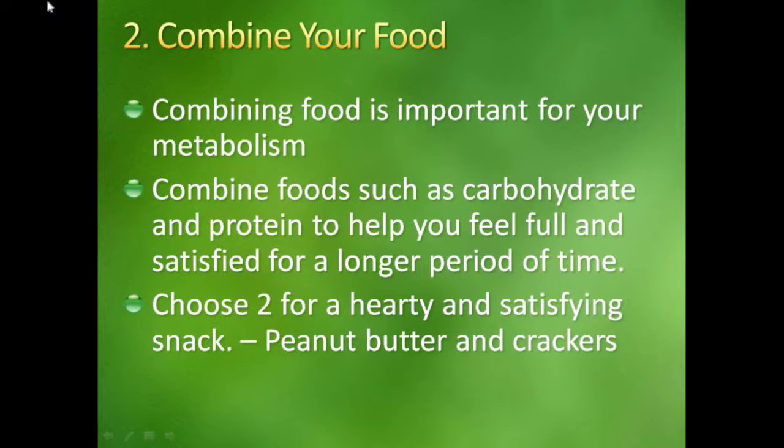You want to combine your foods. Sometimes we like to get on a fad, let's say a low carbohydrate fad, for example. And so what we'll do is eat tons of protein, where you'll just eat protein at a meal. And that's not good for your metabolism. When you have a meal or when you have a snack, you want to have a carbohydrate and a protein together because it works with your metabolism. The protein's going to help keep you from getting hungry, and the carbohydrate's going to give you the energy that you need to get through your day. So every time that you plan a meal or a snack, you want to make sure that you've got a carbohydrate and a protein included. So don't eliminate food groups.